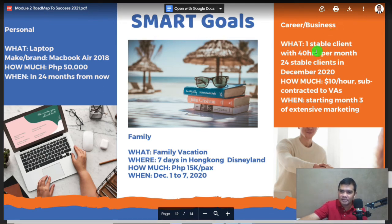So sa career mo naman, or business, no? So what? One stable client. Okay. That one stable client will suffice or will cover up your four other clients na wino-work out mo ngayon, just in case, no? So, ibig sabihin, yung kikitain mo sa apat na kliyente na yan, kikitain mo na lang sa one client mo or one stable client mo with 40 hours per month. Okay, 24 stable clients in December 2020. So, pwede rin yon. How much? $10 per hour. Subcontracted to VAs when starting month 3 of extensive marketing. Okay. So, yan. At least medyo klaro, no? Klaro yung what yung magiging direction mo.